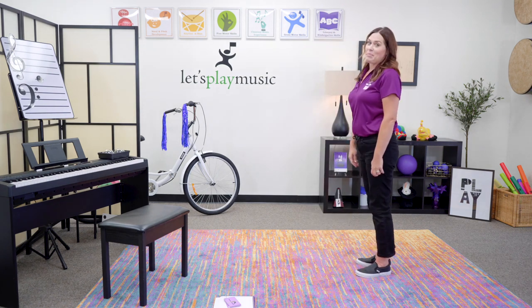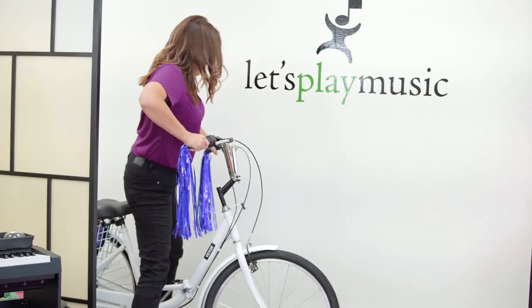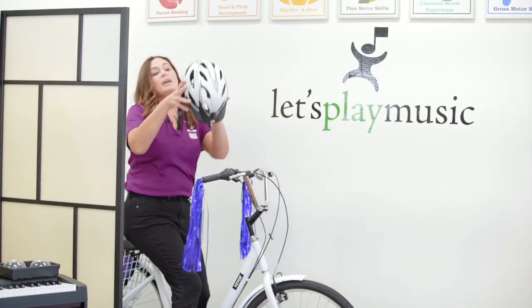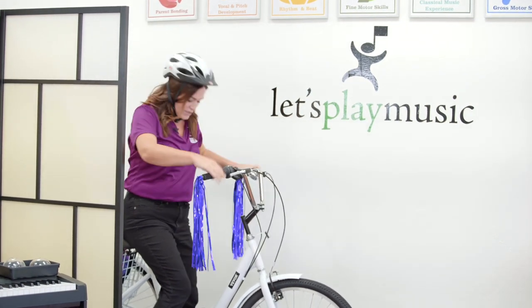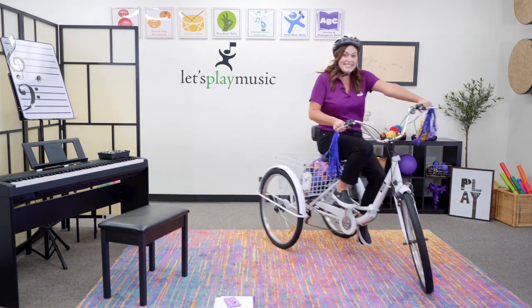So I'm gonna get on my bike. And I'm going to go to school. Would you like to go to school with me today? I'm gonna get on my bike and I'm gonna put on my helmet because I need to make sure that I'm safe when I go to school. And we're gonna go off to school. You wanna come with me? Here we go. I'll see you there.